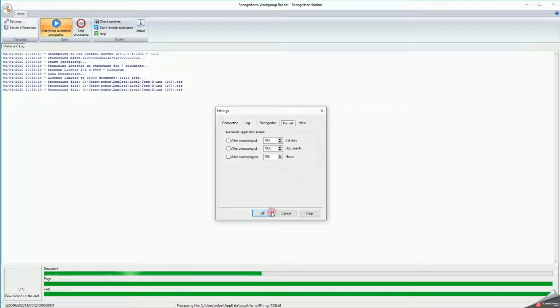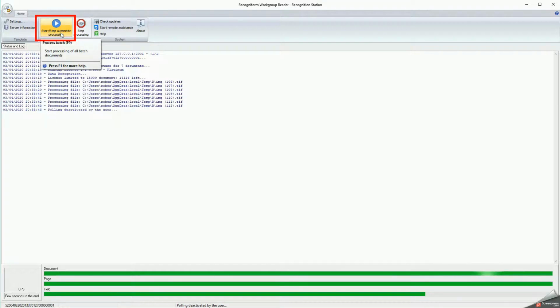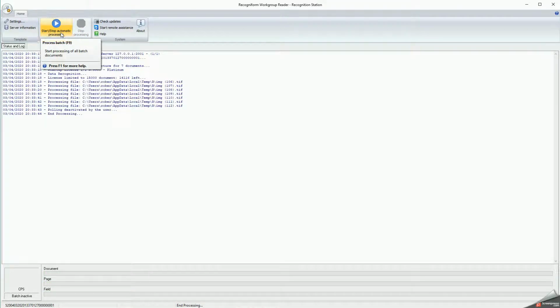The start-stop command allows you to temporarily stop the control server polling. If polling is stopped, the current batch recognition will be completed, but no other jobs will be retrieved further.